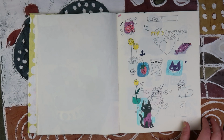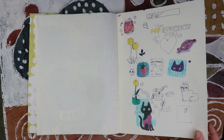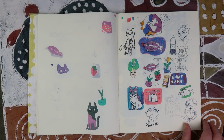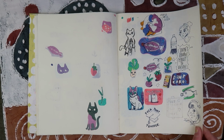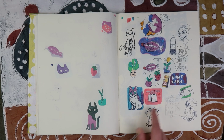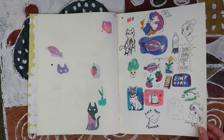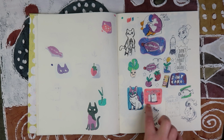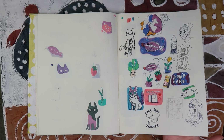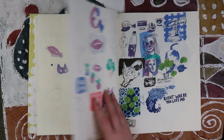I was really into using my fountain pen that I bought, and these are some sticker ideas. I just really enjoyed using it, and it was working with alcohol markers as well, so that was really interesting. In my family we have this running joke that you will get a toilet roll for your Christmas present if you're naughty. So I was going to make a little sticker of a Christmas present and then a little toilet roll. I made a pin out of these, so that was fun.